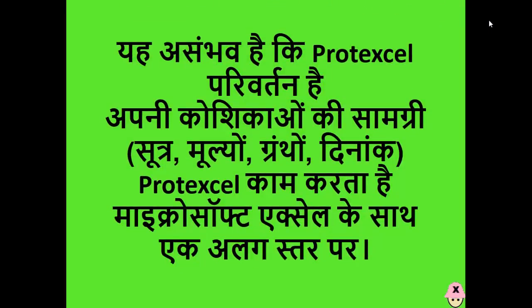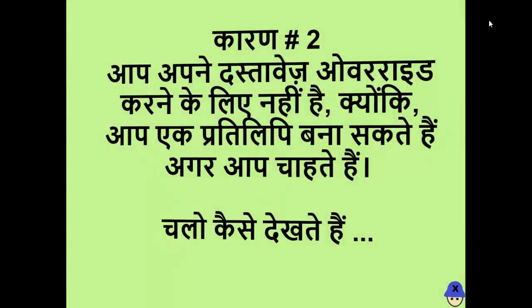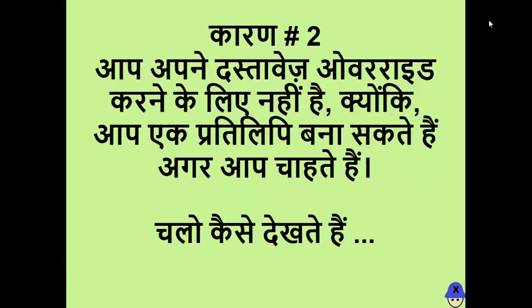Under any circumstances, Protexcel will touch the content of your cells, formulas, values, text, or dates. Protexcel works with Microsoft Excel to a different level. The reason number two is because you don't have to override your document. You can create a copy if you want. Let's see how.